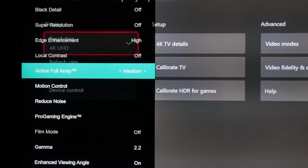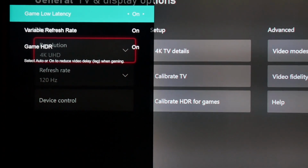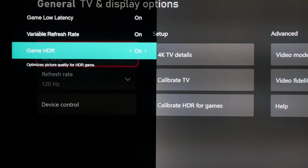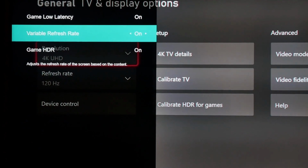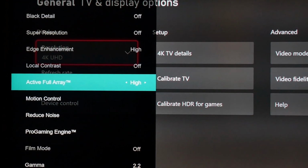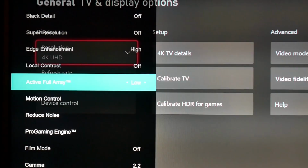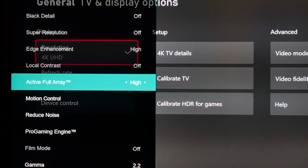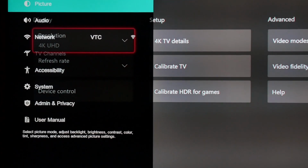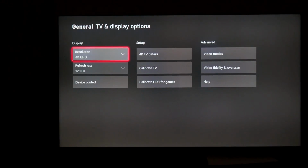I'm going to go to advanced picture. Let's go down to the pro gaming engine. As you can see, everything is set to on: game low latency, variable refresh rate, and game HDR. Okay, I'm going to go to active full array. That's high, medium, low. Low local dimming, medium local dimming, high local dimming. I'm just going to leave this on medium for now, but everything works. All right, let's jump out of that very quickly.